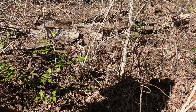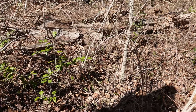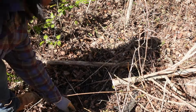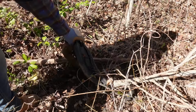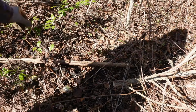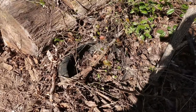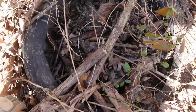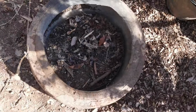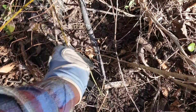There's a really bad degraded one right here. This one's going to be number 24. Super degraded. Cute little jar. So I do have number 25. Excuse my shadow right here. 25. This one right here is 26.